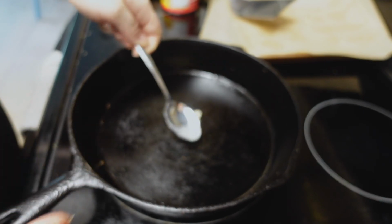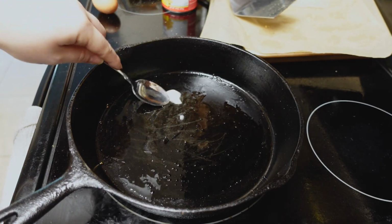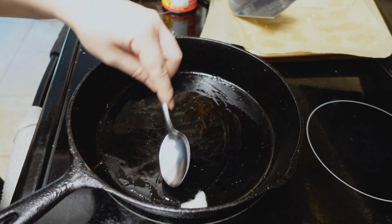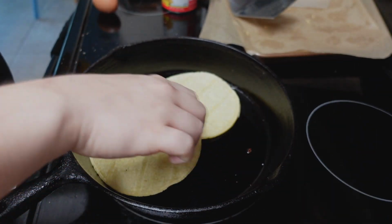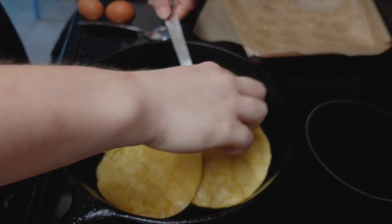So this is a breakfast that I made myself on the weekend. It was closer to brunch time and I wanted something that was gonna be a little substantial because I had a lot of stuff to do this weekend.